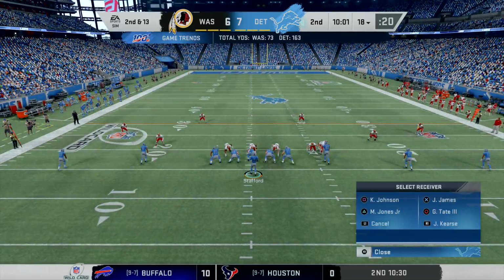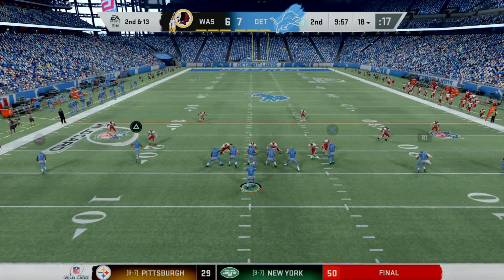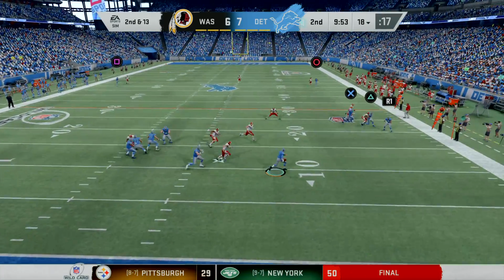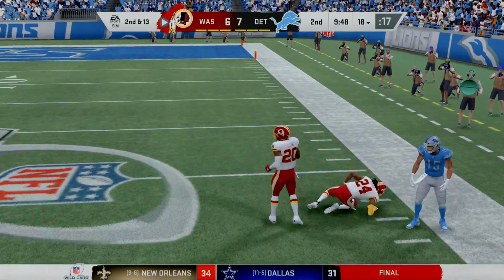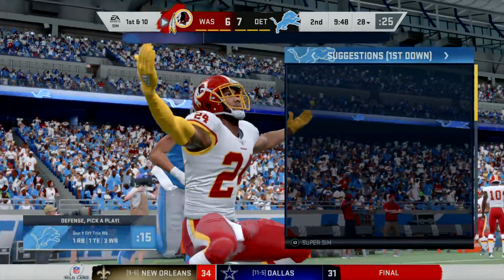So now they have to contend with 2nd and 13 after the first down run goes backwards. From the gun, here's Stafford. On the run, he'll let it go deep, right sideline, looking for Tate, and it's intercepted. Picked up by the all-pro corner, Josh Norman.